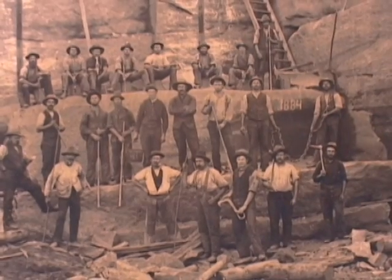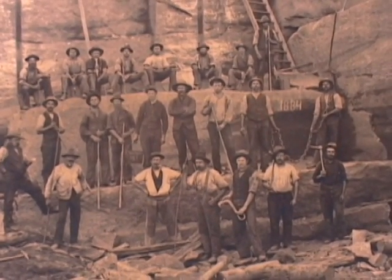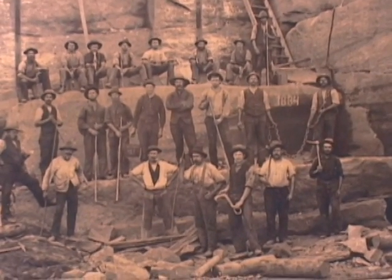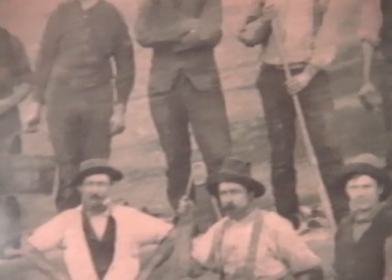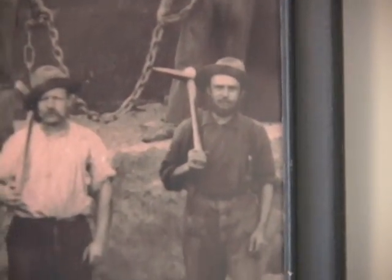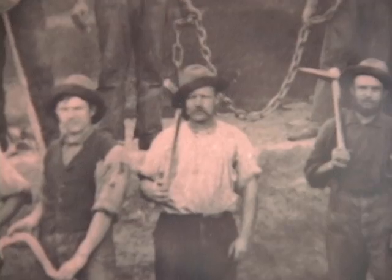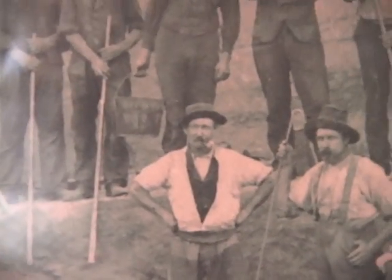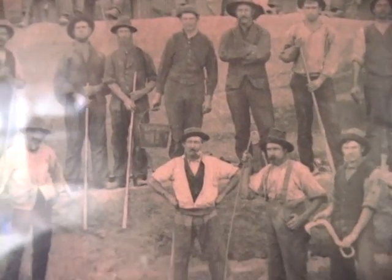This is another picture of the quarrymen and the tools of their trade here. And you can see they all have a variety of jobs. Some have pickaxes for starting holes and scabbling off the ends of the stone when they came out. They kind of squared them up a little bit when they came out, took off the debris and stuff like that. But this is a very large gang at this particular quarry. We're not sure where it was.